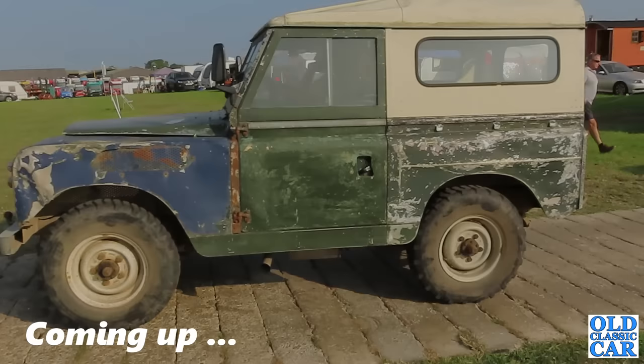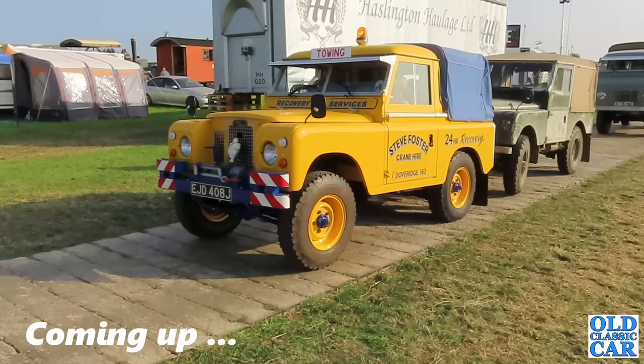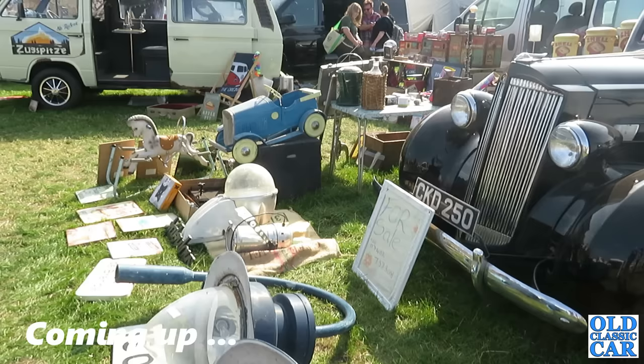And at the moment all the old Land Rovers are pouring in. Sharp looking car indeed. Wandering down the autojumble, what do we find but a glorious 1936 Packard for sale.